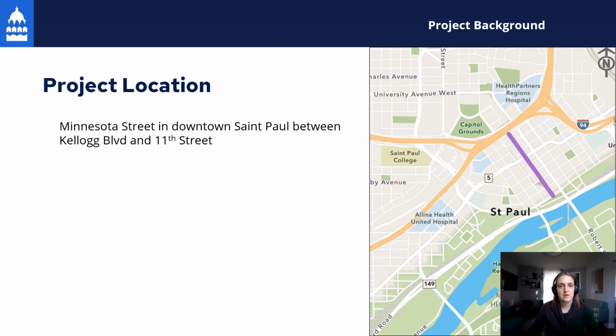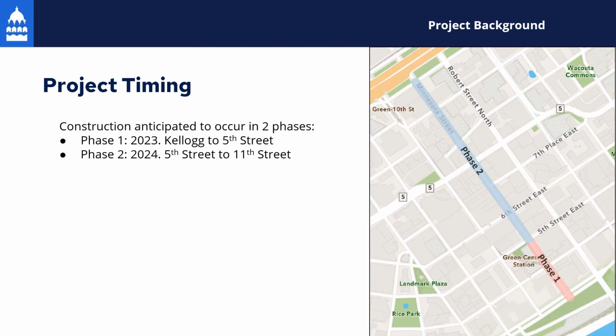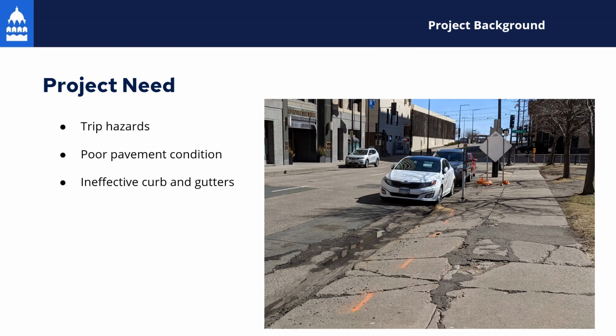The St. Paul Public Works Department plans to reconstruct Minnesota Street downtown from Kellogg Boulevard on the south to 11th Street on the north. The project is anticipated to be completed in two phases. The southern blocks between Kellogg Boulevard and 5th Street are slated for construction in 2023, and the northern blocks between 5th Street and 11th Street are slated for construction in 2024.